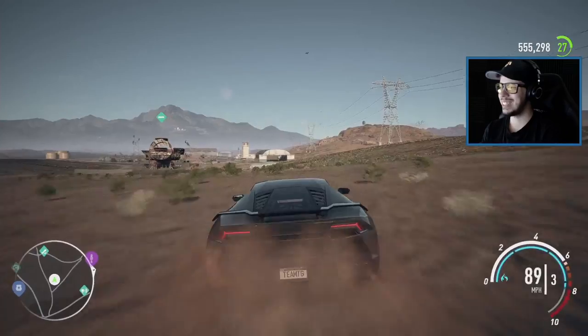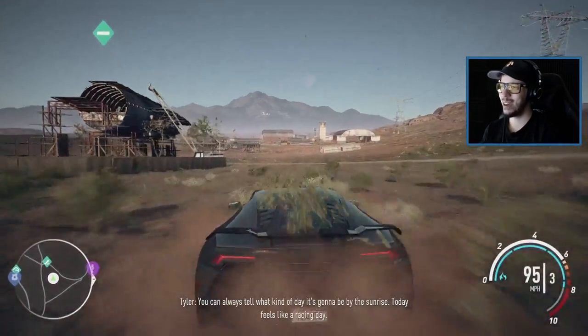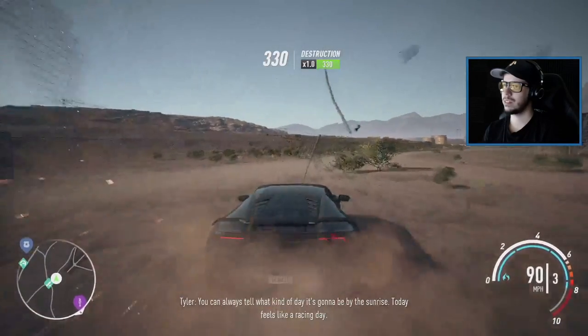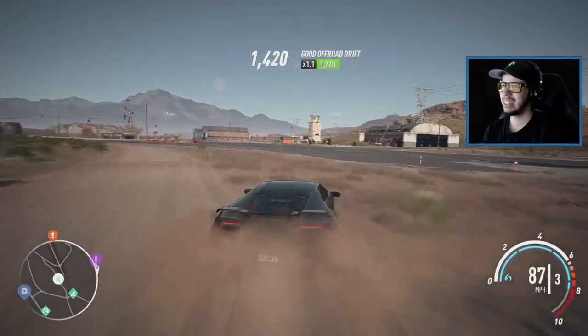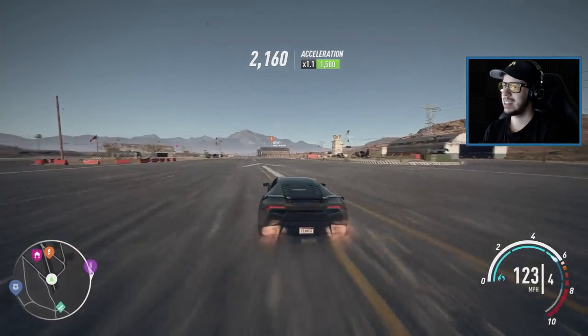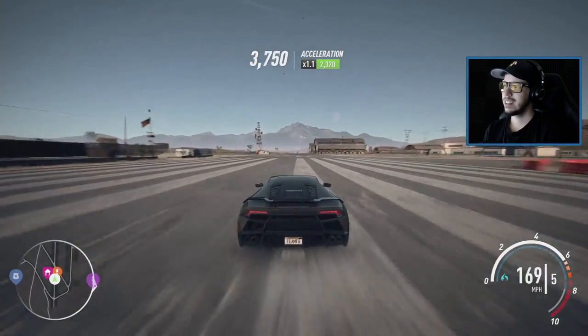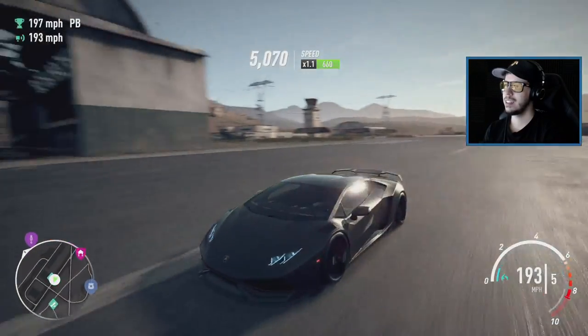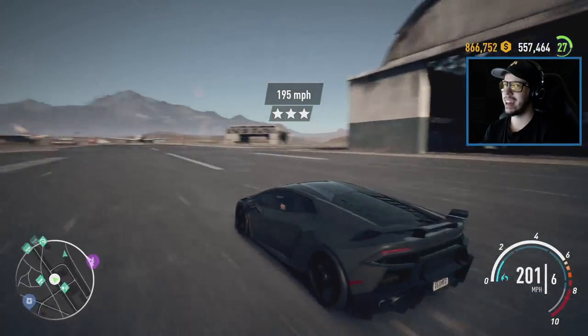If you do the gold, I won't like it. You can always tell what kind of day it's going to be by the sunrise. Today feels like it's going to be a racing day. Really, Tyler? Feels like it's going to be a racing day. This thing is a beast. Easily crush that again.